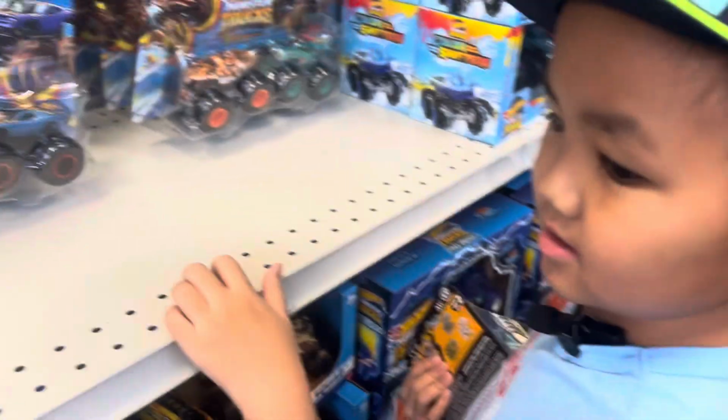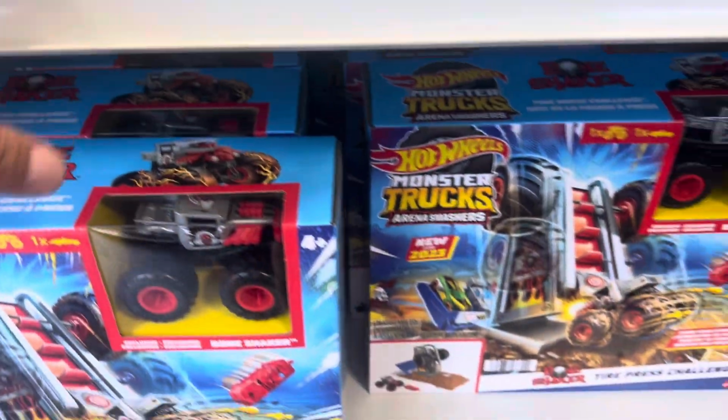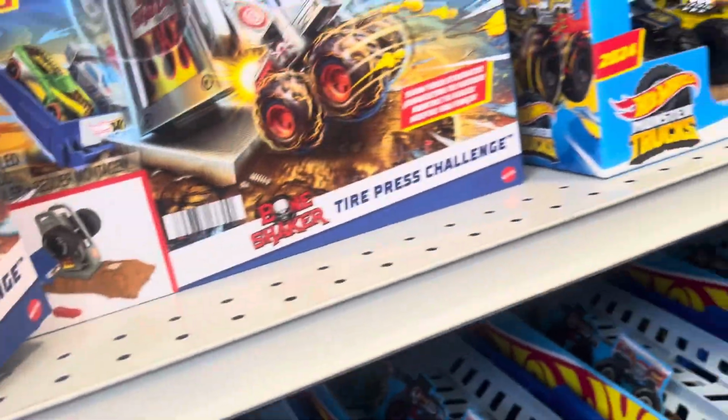Anything you like here, Lewis? Yeah, so we got Bone Shaker here. All these here, it's $44.99 for this section. This section is $14.99. We got Arena Smasher. This is new for 2023. Tire Press Challenge here, it's a new one for 2023. That's last year's model.